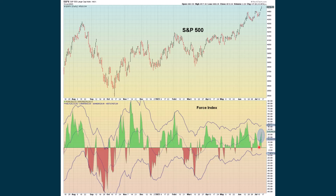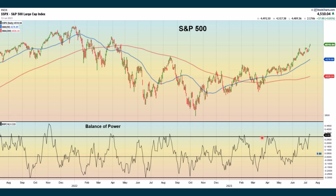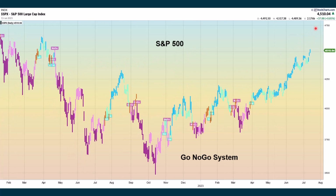The force index is positive and above 0. Then looking at some intermediate term charts, the balance of power continues to be extreme positive. It ticked down slightly. We're above the 50-period double and triple exponential moving averages. It had acted as support with the double exponential moving average, and now we're breaking above the triple exponential moving average. The go-no-go system is turned back to darker blue.